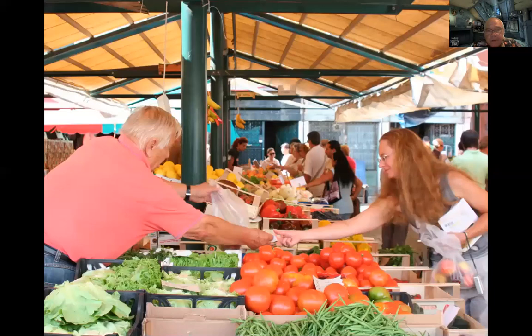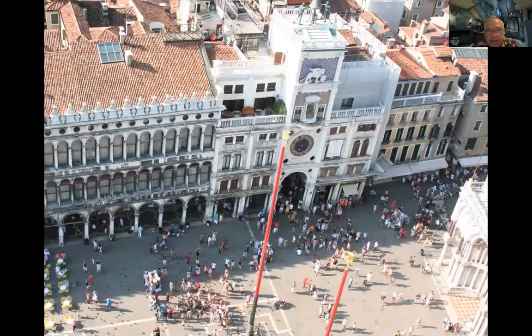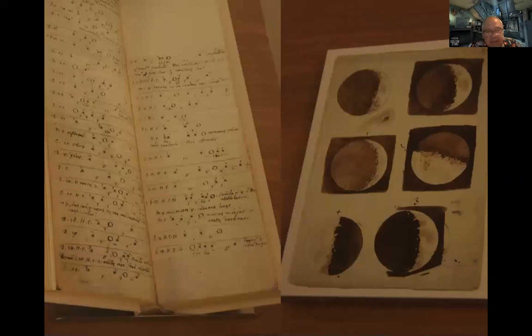Galileo loved Venice. He loved Florence. Both had great food, lots of culture, and Galileo loved living and teaching there. So these are my last slides, and this is Galileo's notebook, where he cataloged the positions of Jupiter and all of its moons from January of 1610 until March, when he published his first book.